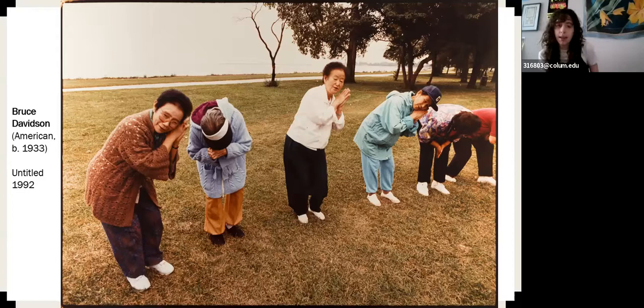And this one, we don't really know anything about the background of these women, but we can just see that they're living in the present and the moment and what they're doing is for exercise.